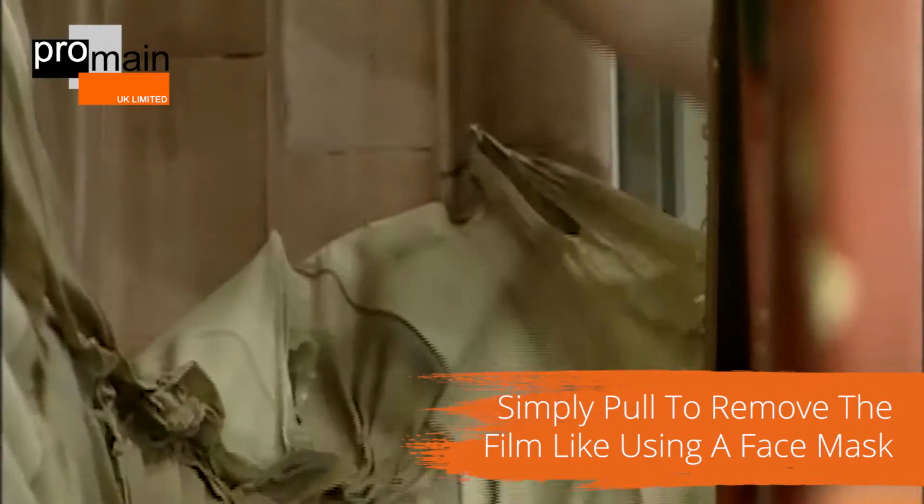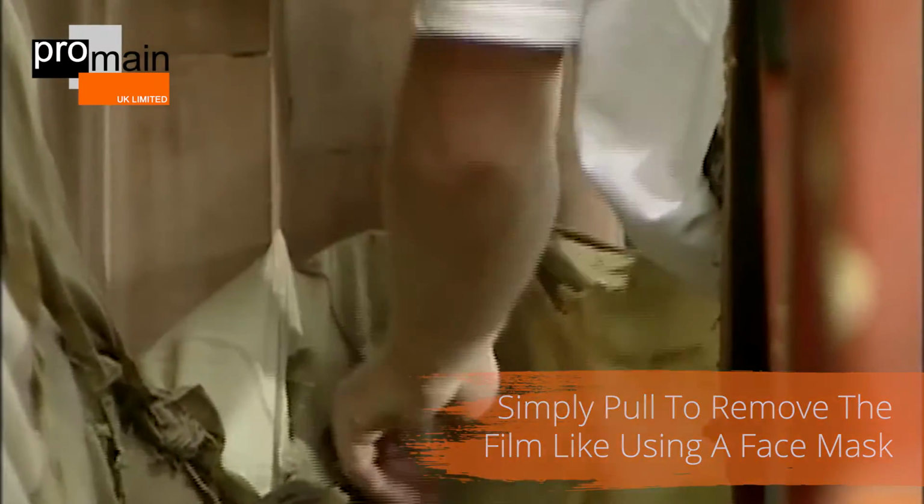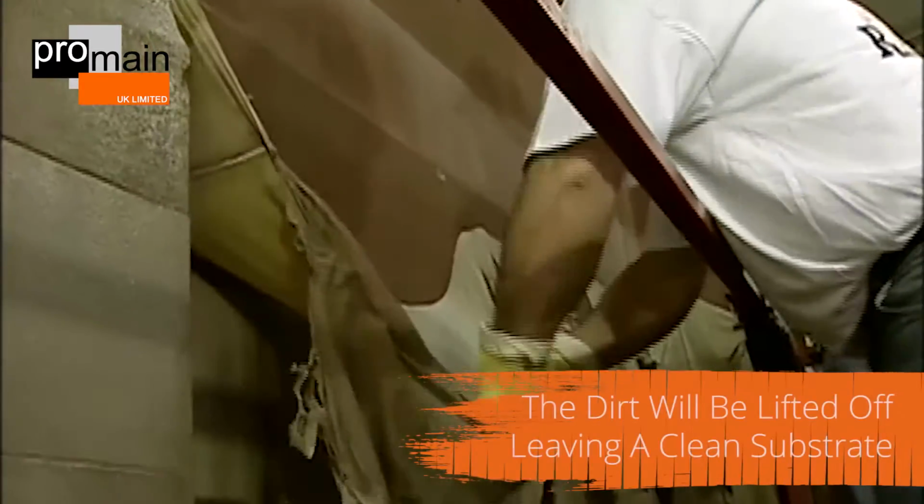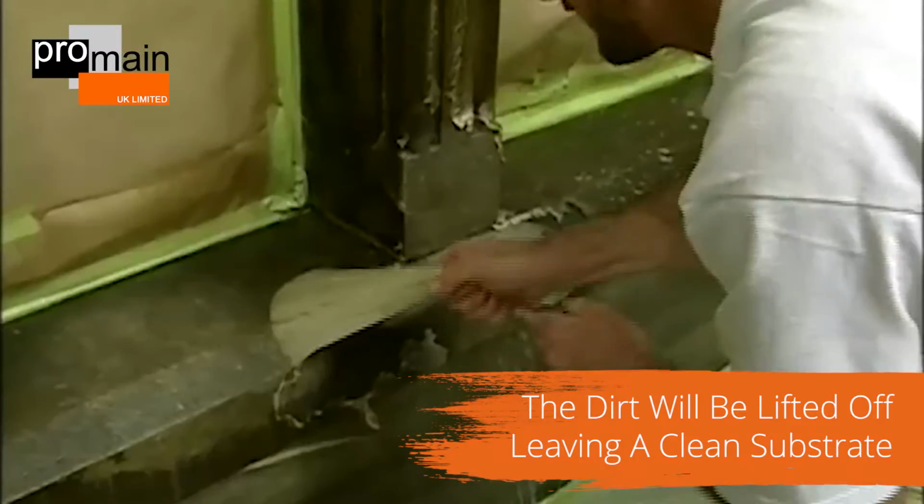Now it's available in 4 different grades of strength, so you can still retain that sort of patina effect if you wish. We are the suppliers for this product.